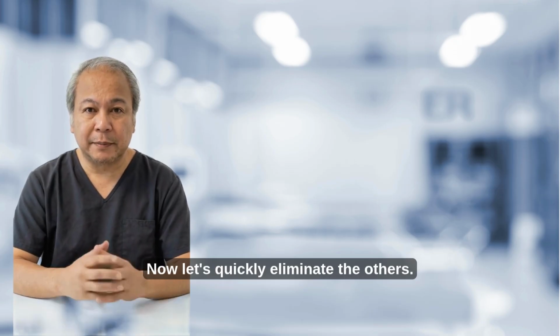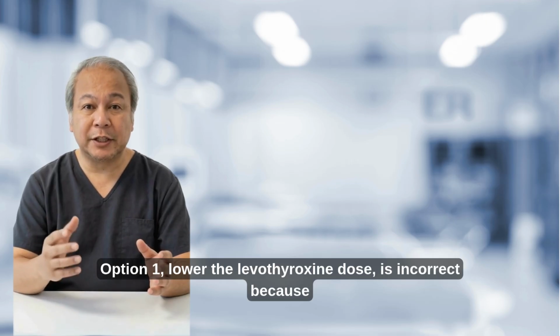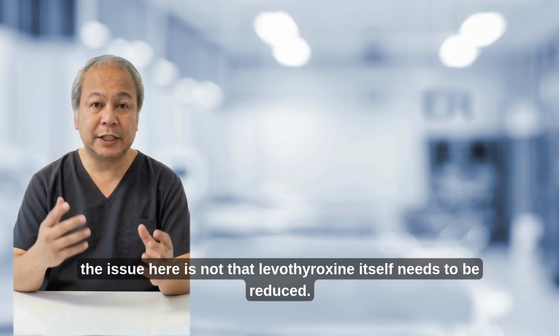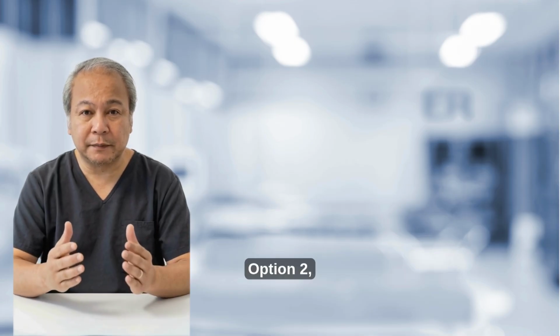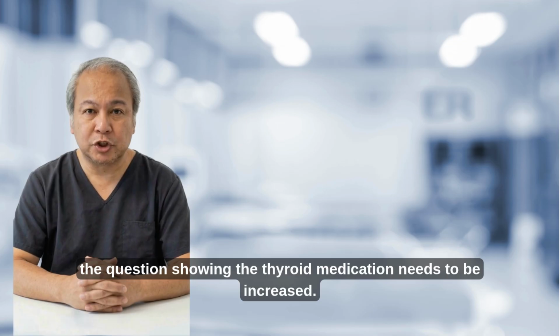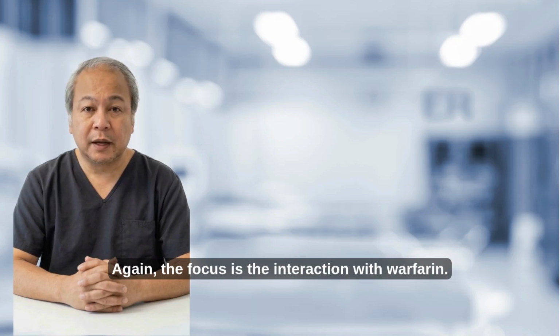Now let's quickly eliminate the others. Option 1, lower the levothyroxine dose, is incorrect because the issue here is not that levothyroxine itself needs to be reduced. The problem is that it can make warfarin work more strongly. Option 2, raise the levothyroxine dose, is incorrect because there is nothing in the question showing the thyroid medication needs to be increased. Again, the focus is the interaction with warfarin.